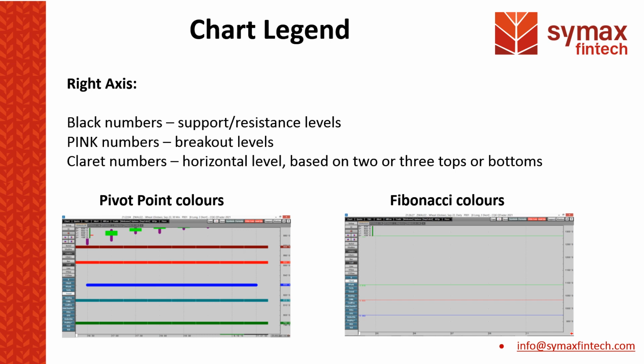Below, there's a note of the pivot point colors. The blue one is the pivot point. The two above are R1 and R2. The two below are S1 and S2. And then on the right are the Fibonacci colors. And I believe I've added one, possibly two of those this week. I think it's only one though.